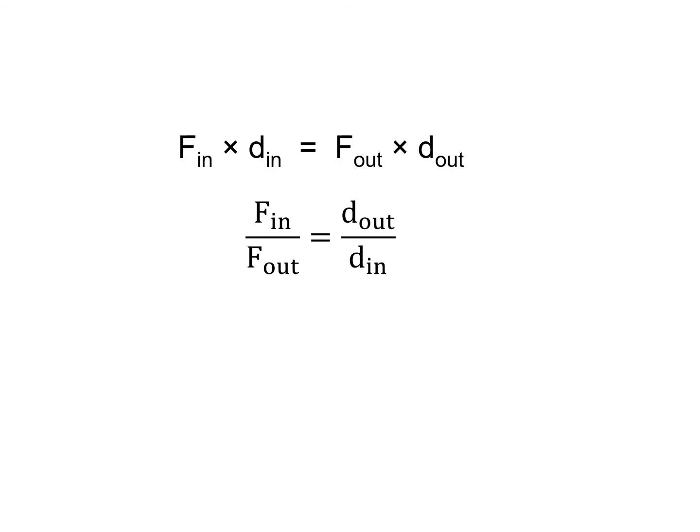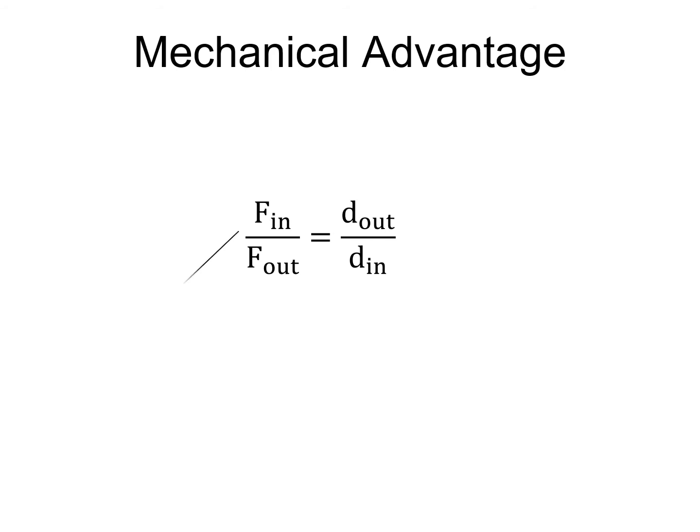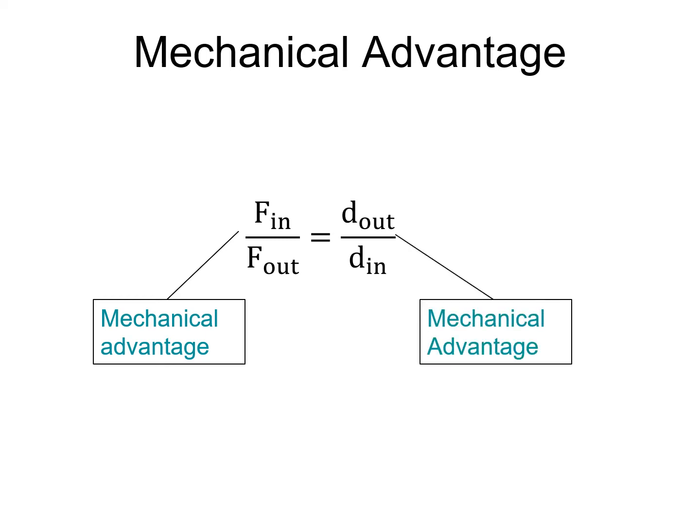But wait, do you recall that in an earlier slide we saw force in over force out? We gave that a name. We called it mechanical advantage. That's what Archimedes discovered. Now we're seeing that you can actually measure mechanical advantage by using the distances. If you measure how far the output moves, divided by how far you had to move on the input side, that will also give you the mechanical advantage.